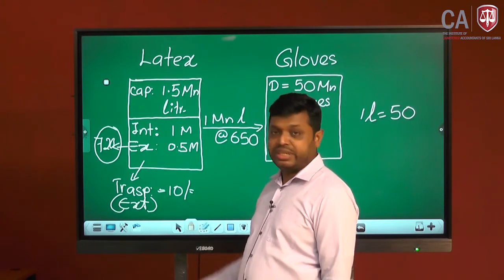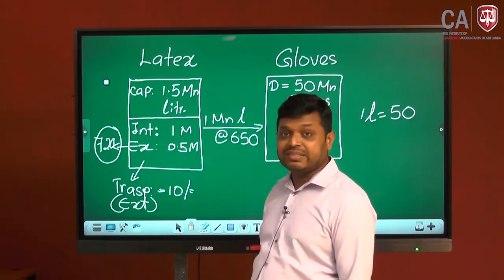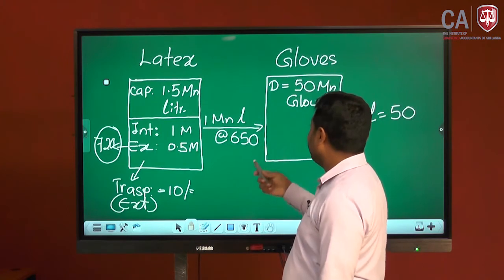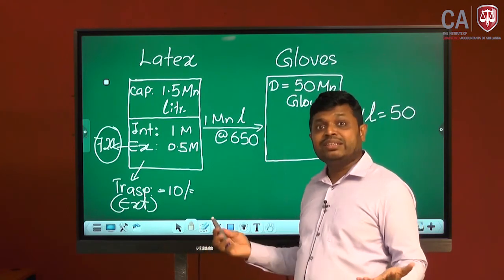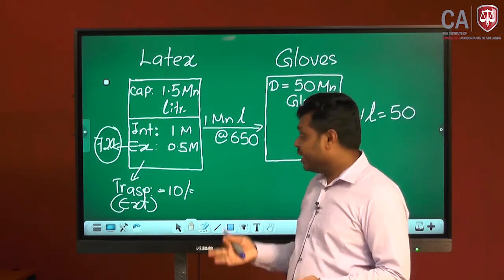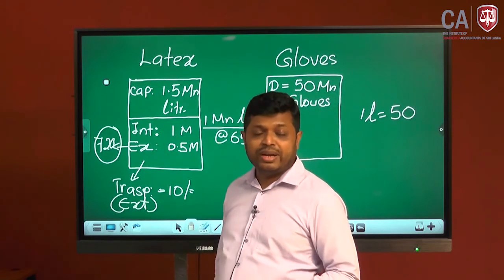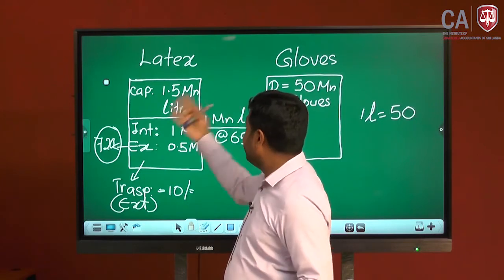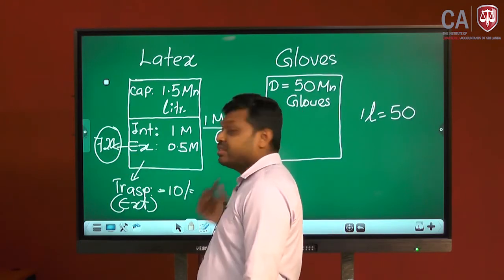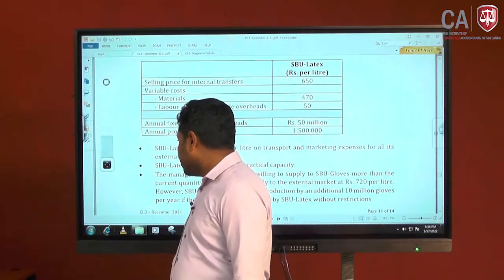But if you transfer at 650, then you are losing, because you have an opportunity cost of selling externally at 710. Now you have to see, if they are going for the external market, what is the maximum price they are willing to pay? If it is lower than the net selling price, then they should go and purchase it. Assume if it is 750, you can't purchase it. Why? Because internal transfer is much cheaper than external purchase. With having that idea, we will move back to the illustration.